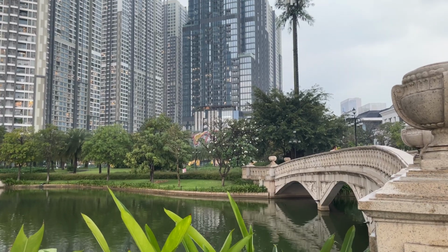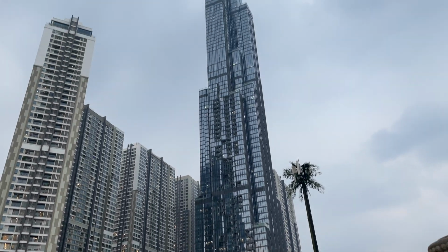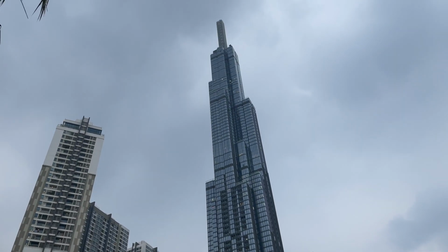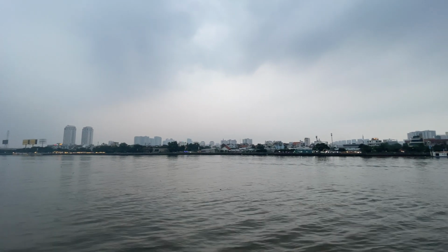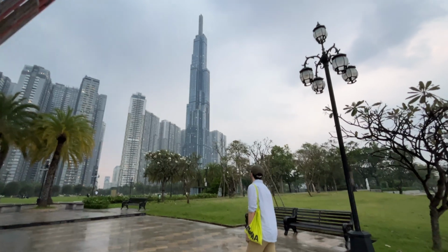To finish off our Saigon trip, we took a chill afternoon near the landmark 81 skyscraper. This area is a laid-back community popular with expats and is also home to the tallest building in Vietnam.